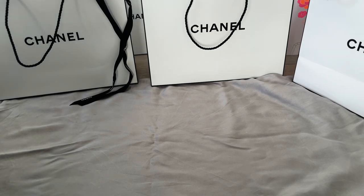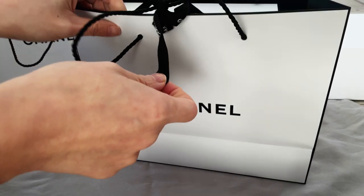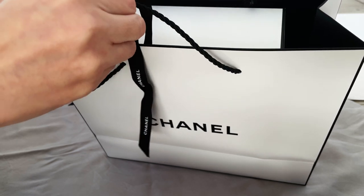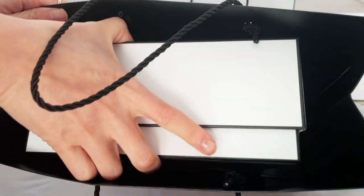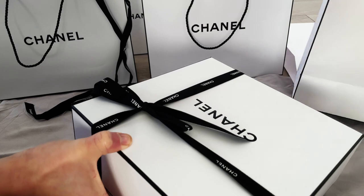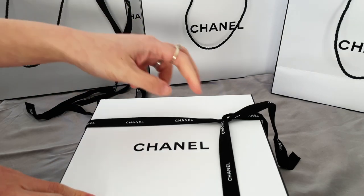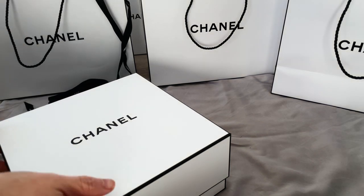And now the next purchase is what I actually purchased in store when I went to pick up my birthday gift. I booked an appointment at the store to get a perfume experience, and then the email came luckily on the same day. So I got the chance to pick up my birthday gift as well as go along with my original appointment for a perfume testing experience at the local boutique.